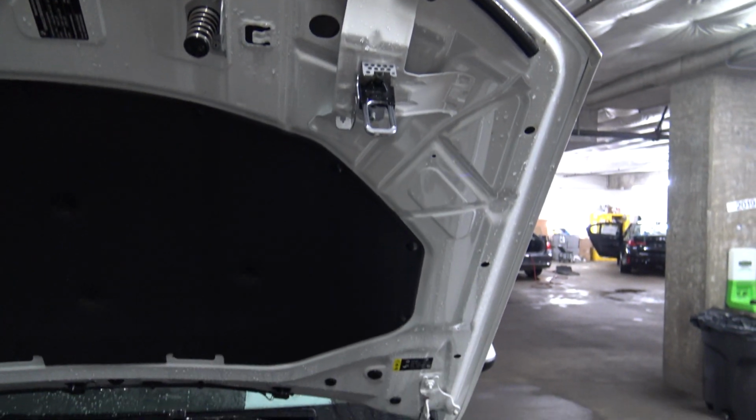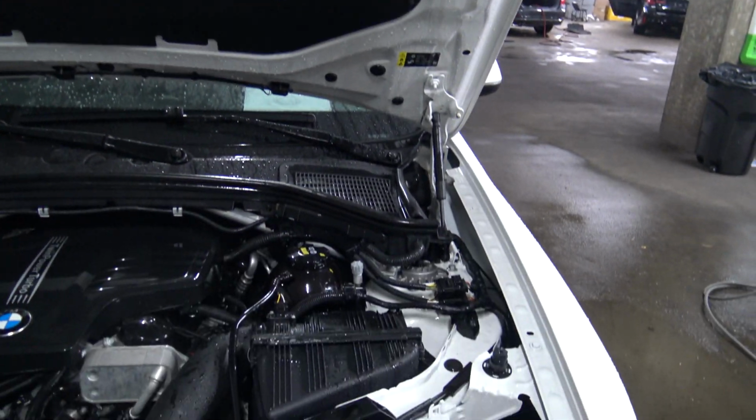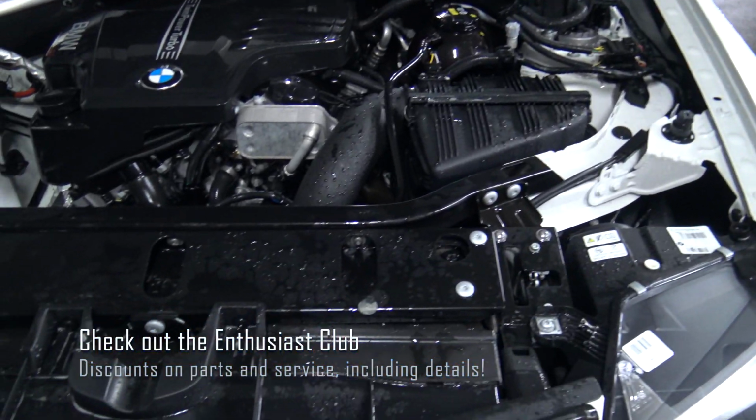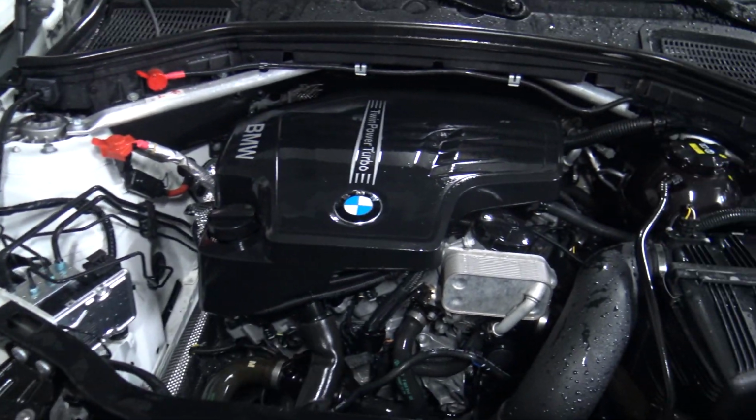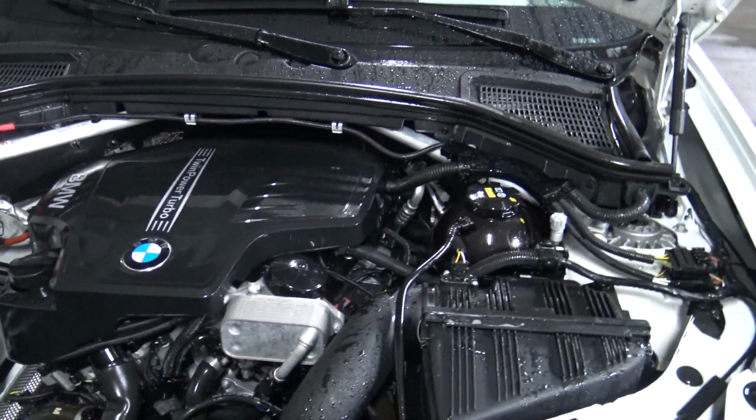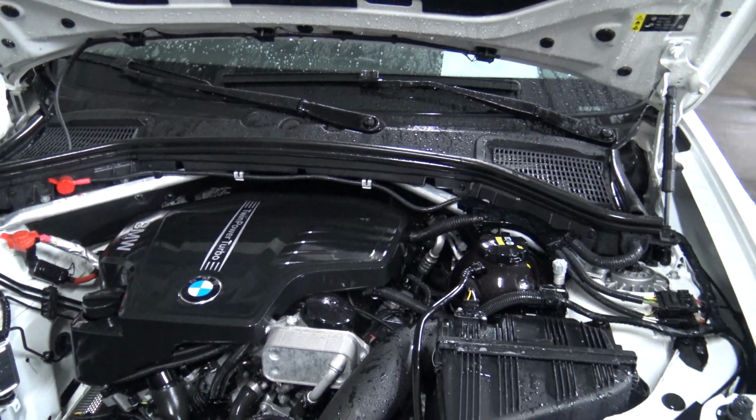All right, as you guys can see, it looks so much better. It's not even dried off yet. The process is not even done. But as you can see, the difference that this is going to make. So not only is your engine going to be cleaner, it's going to run better, but when you do bring it in for service, your service techs are going to thank you.